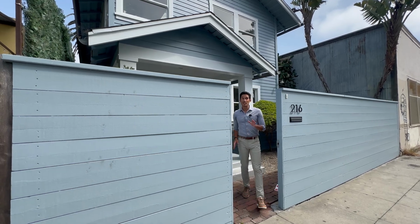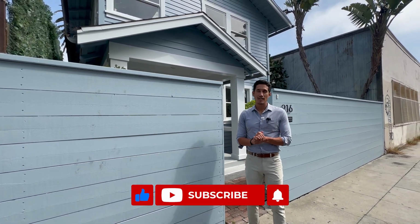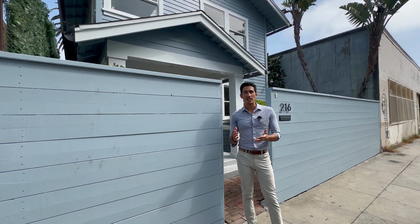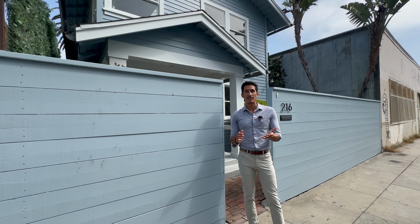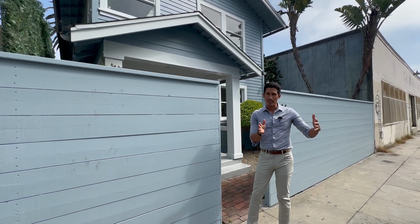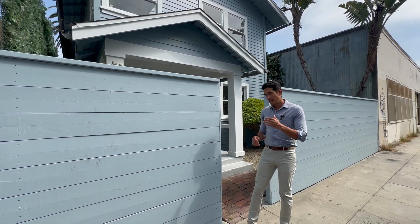Before I let you inside, let me tell you a little bit about this house. It's a former duplex, built in 1912. The owner bought it in the early 80s and redid it with the famous architect Fred Fisher, who was the protege of Frank Gehry. It's on a street-to-street lot, so you're on Westminster here, and it goes all the way to San Juan. So one of the few streets and lots that actually goes street to street. Come on in, let me show you the house.